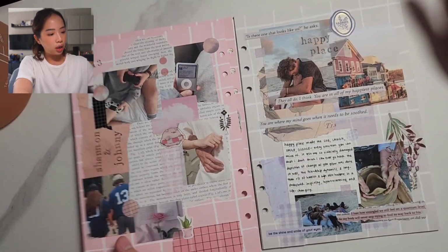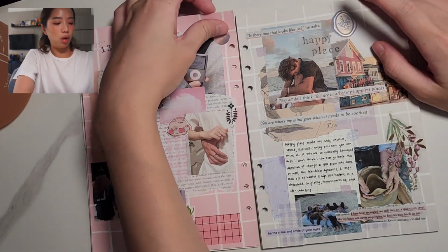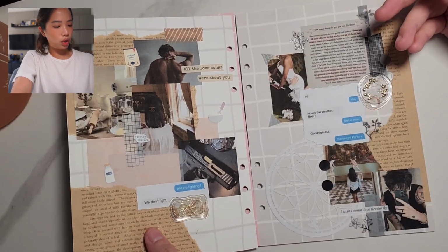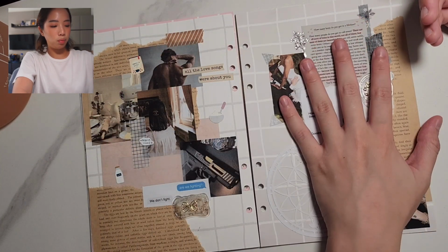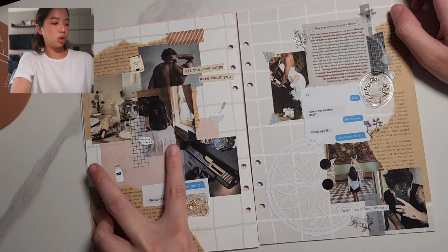This is Binding 13. This is also kind of newly created. And then we have Happy Place. What is this? Oh, this is Magnolia Parks. I did one for Daisy and Christian, and then this is for Magnolia and BJ. I'm supposed to do Magnolia Parks here in stencil, but I forgot to put it in.